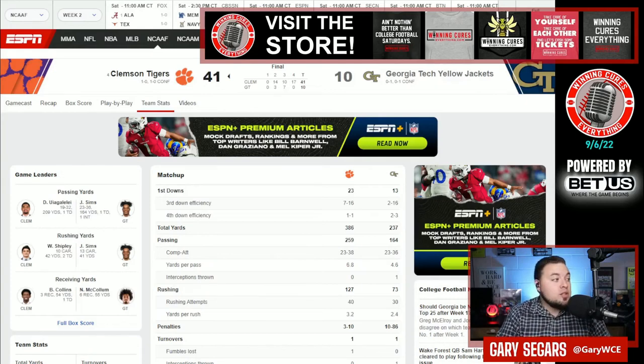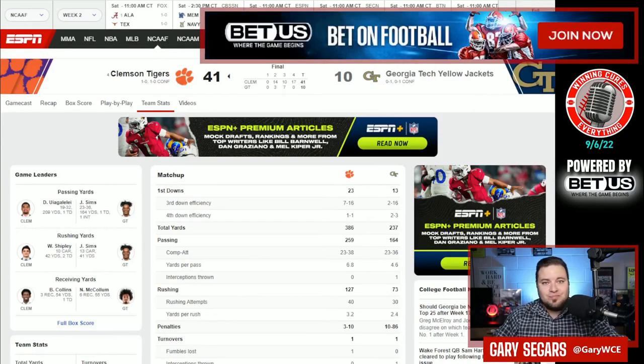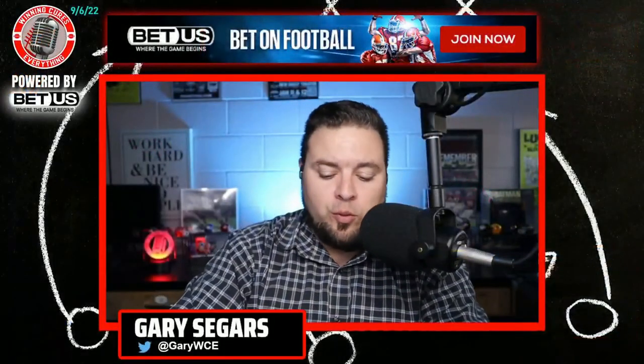At the same time, Georgia Tech still, this game was 14-10 in the third quarter. Georgia Tech still had opportunities. They just didn't quite have the dudes. So, Jeff Sims wasn't bad. 23 out of 36 for 164 yards, one touchdown, one pick. Ran the ball 13 times, 41 yards. Like, he's all right. But, man, this is a rough stretch for Georgia Tech.